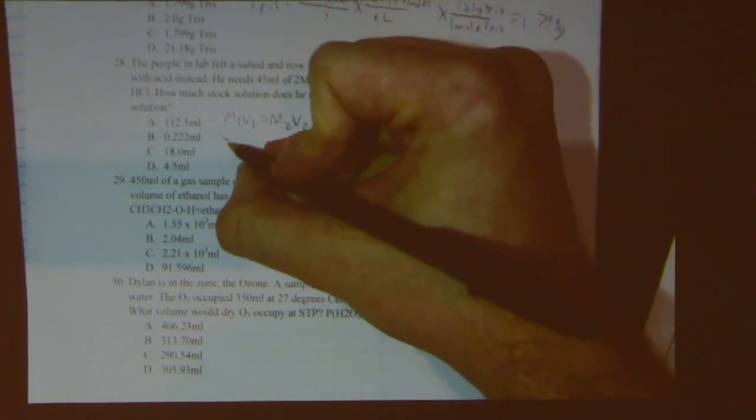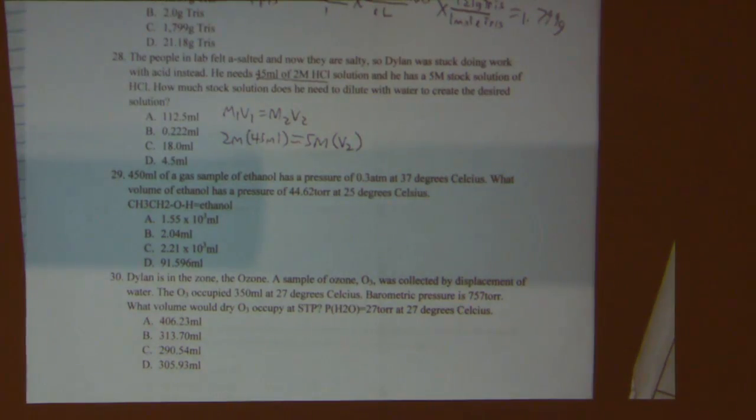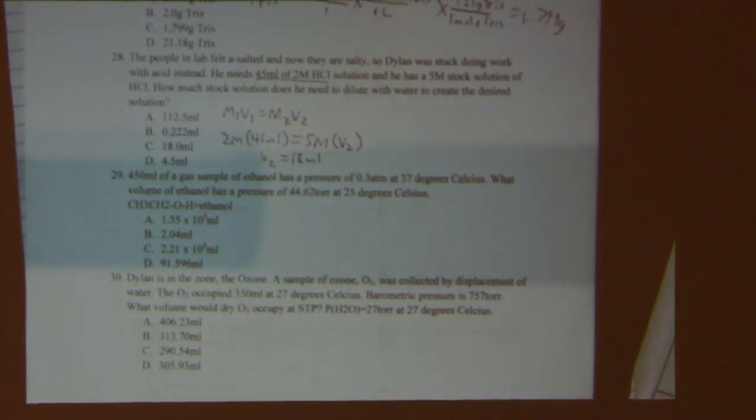He needs that amount of that molarity HCl, and he has a 5 molarity stock solution of HCl. How much stock solution does he need to dilute with water? So what I need to do is M1 V1 equals M2 V2. So I have 2 molarity of 45 milliliters, and this comes from the actual equation up here. We know that this is what I need, right? And what I have is a stock solution, so 5 molarity, but we do not actually know the volume that I need. So to figure this out, I just use algebra. V2 equals 18 milliliters. Easy enough, right?